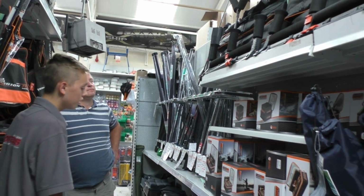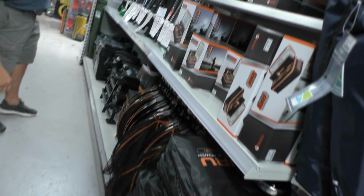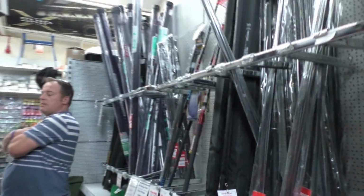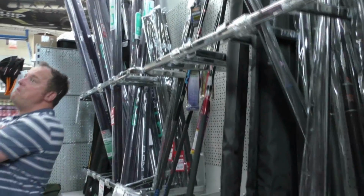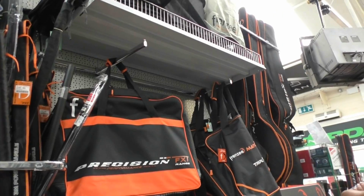Guru, we've got all the landing nets, very well stocked, and keep nets, which you don't see very often, do you? With the Gurus, it's a difficult thing to find out without being online. A lot of Frenzy is another black and orange. Hard to work out what's Frenzy, what's Guru.